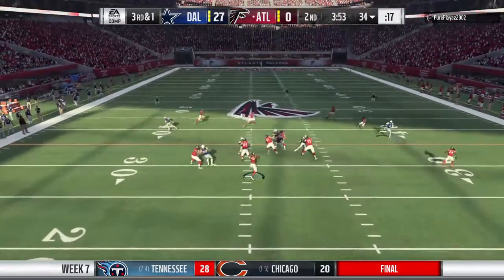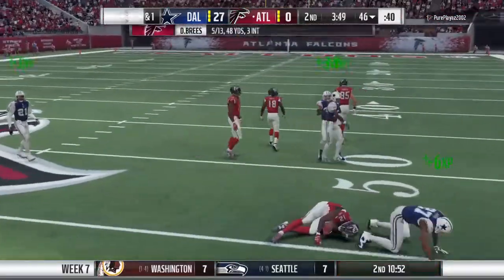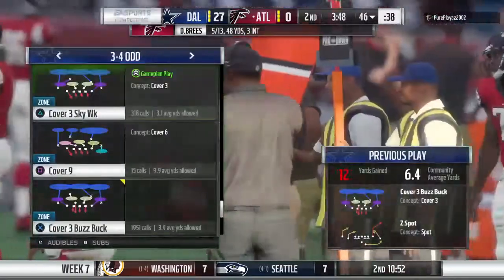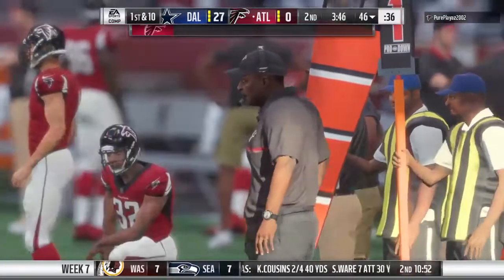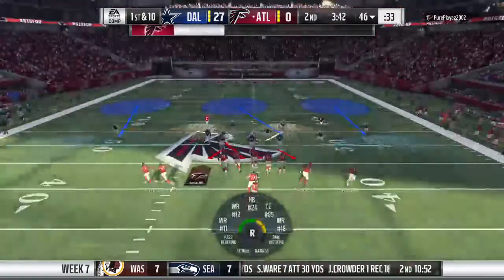Breeze to throw on 3rd and 1. And he's got Sanu. And he brings this up to the 46. Good enough for the first. 12 yards that time for number 12 as they move the chains.